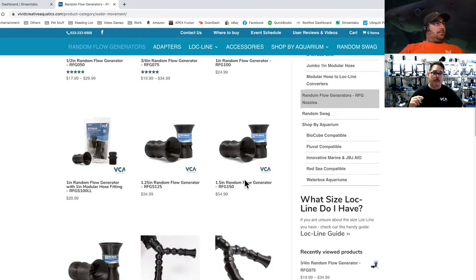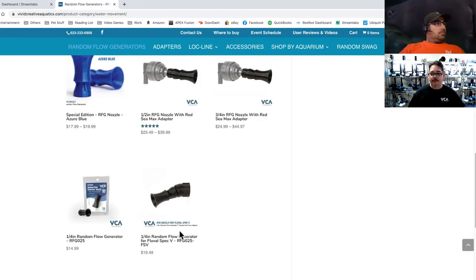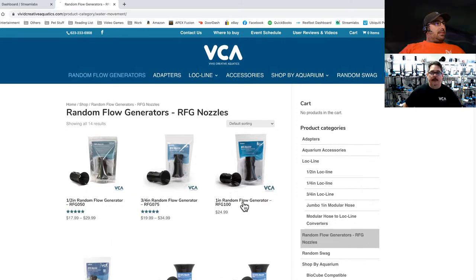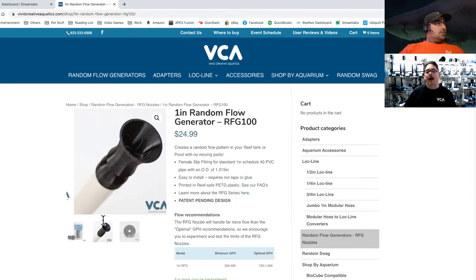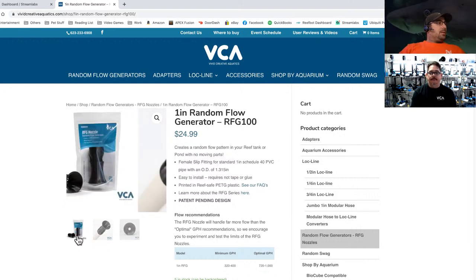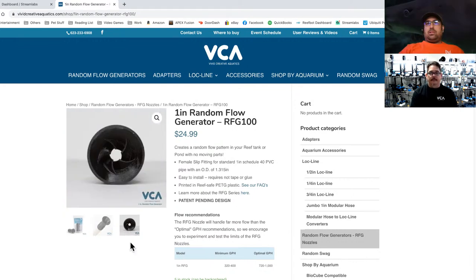Okay. And our 1.5 and 2-inch random flow generators are all slip fit Schedule 40 PVC. Okay. I'm trying to find it here. And, of course, the one-inch nozzle that we have that's for modular hose is for the modular hose, but that is not a Lockline brand hose. I see. I found it now. Okay. So depending on the size will depend on if you need an adapter, essentially, if you're plugging it right into a tube or into a pipe of some sort.